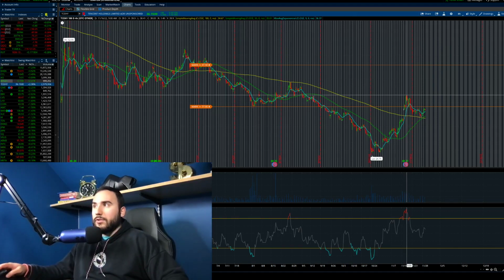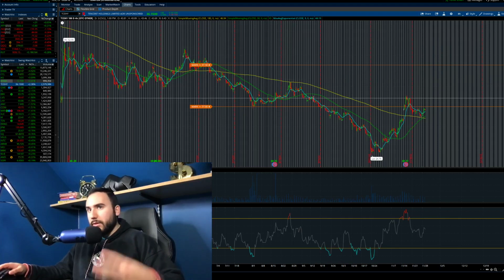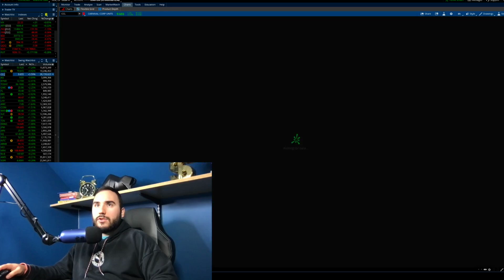And at this point, looking at the chart, it looks pretty decent as a trade. Tencent, Baba, JD. I'm sure there's a couple other ones, but those are the three main ones out of China that I'm looking at right now. And let's see what else is moving today, guys.